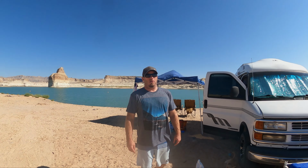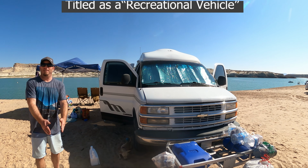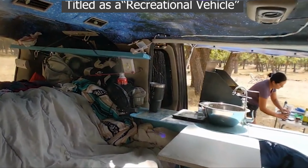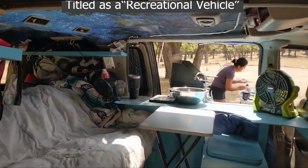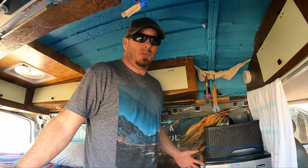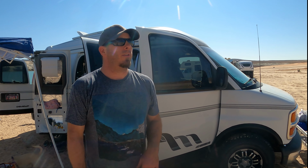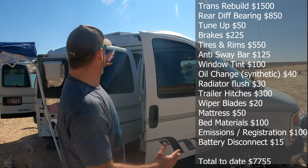So this is our 1999 Chevy Express high-top camper van. We had the minivan before, but we decided to upgrade because we could stand up in it. It's amazing. That's huge. Big selling feature for us. Got it for $3,700. Had a lot of mechanical issues that had to be dealt with, but I figured that was better than building everything inside of it. We just want to start using it right away.